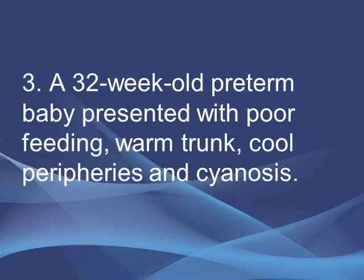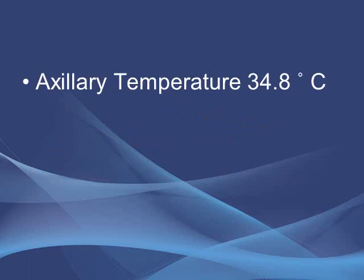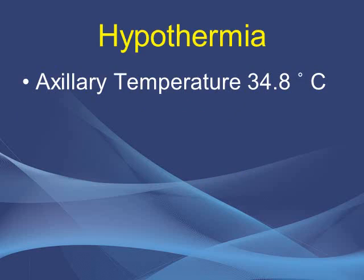A 32-week-old preterm baby presented with poor feeding, warm trunk, cool peripheries and cyanosis. Axillary temperature 34.8 degrees Celsius. The baby is in hypothermia, cold stress.